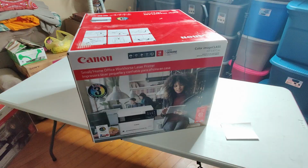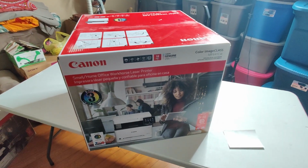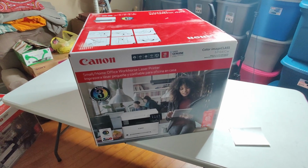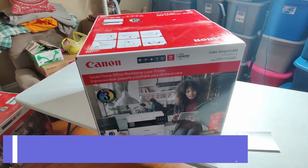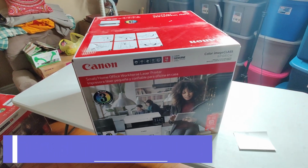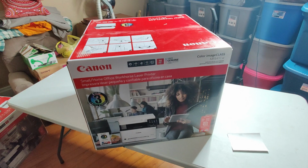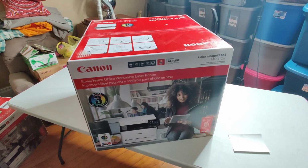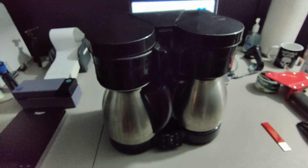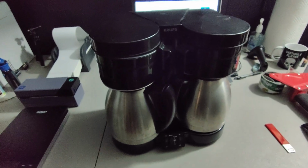Going to California. Sold one of these Canon printers for $400 plus shipping. The total was over $500 after shipping and tax. I believe I paid $100 for this at Walmart. I got a couple of them. Very happy to see it sell, mostly because it frees up space. Weighs about 55 pounds, shipping UPS. Shipping was $43.42.